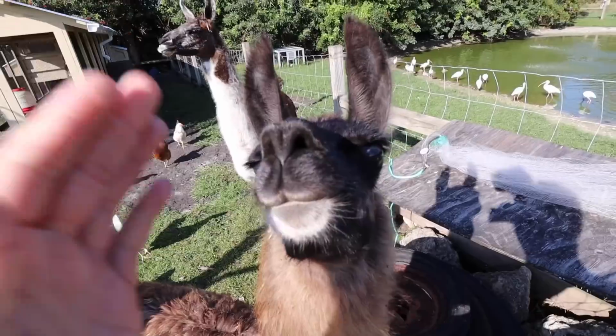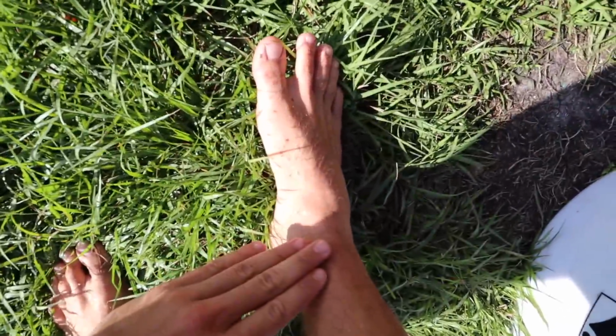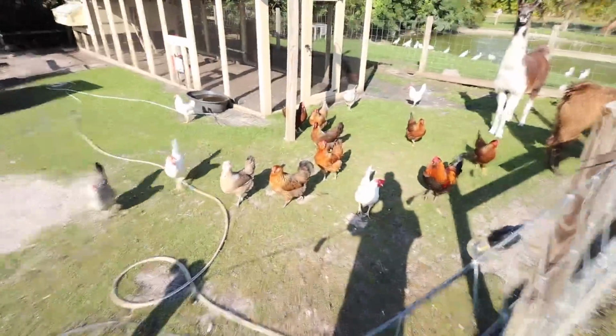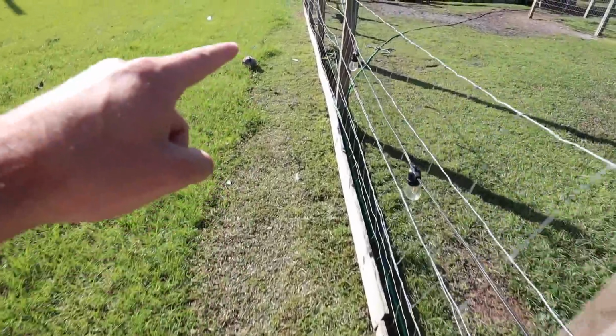Oh, you're cool looking. Llama. Oh, look at my leg. Look at all those red ants. Look at them all. Oh, yeah. They are eating me up. I don't miss that about this place. Holy chickens, dude. All the chickens got huge. Look at all the grass along the enclosure. The llamas could reach their heads out and eat the grass, so it's all trimmed.